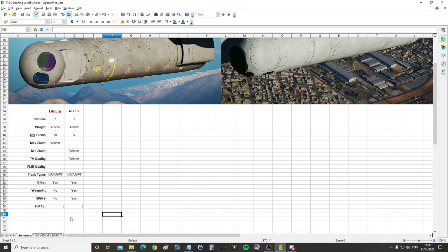Okay, at the end of that, we've got 3 points for the Litening and 5 for the ATFLIR. So the way we've done this test, the ATFLIR comes out on top substantially. I personally would always take the Litening because it can see further, and I want to be seeing stuff from 40 miles away. But I can see that this is one. Obviously, take this with a big pinch of salt. This is just how we decided to test it and how we decided to rate it. But how we did that shows that as the clear winner.